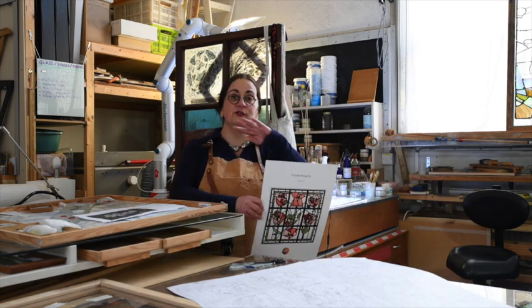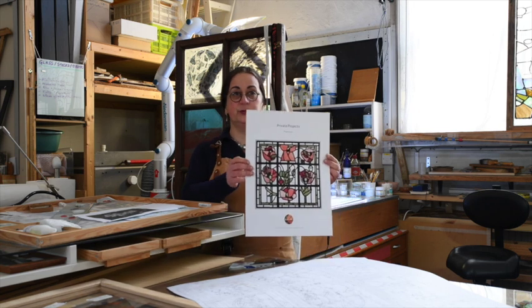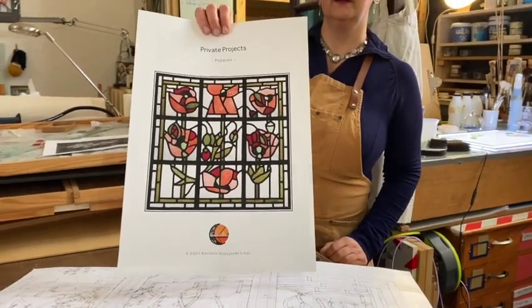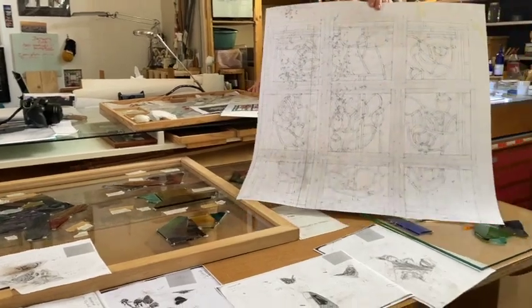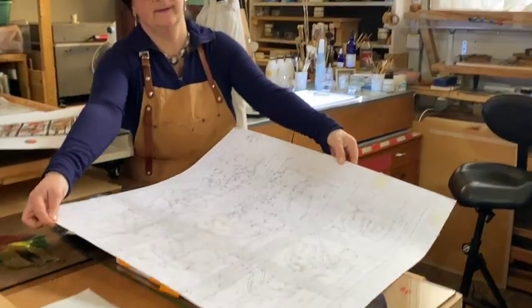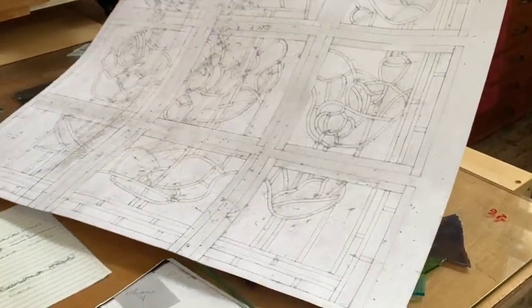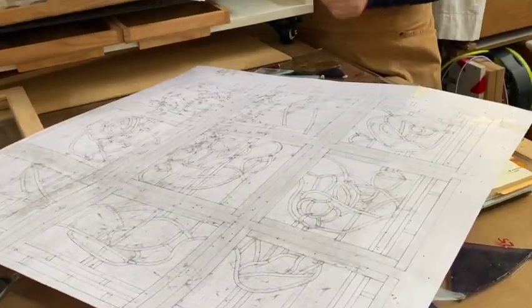So I had a commission which came after Chris Heath's schedule, but then because of COVID I worked on it, which was based on puppies. That's the design I proposed to the clients. I worked it all from home, from my iPad, created the lead lines as well from home, which was feasible, and then cut the glass from the workshop when I could come back to the studio.